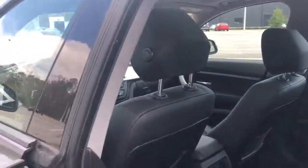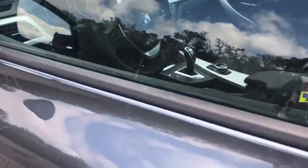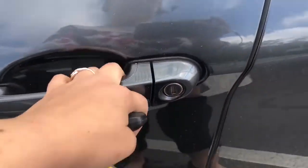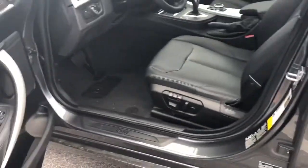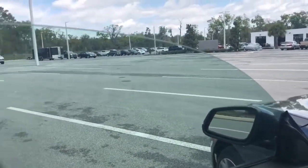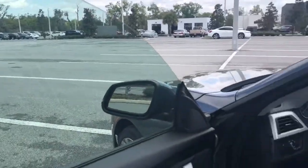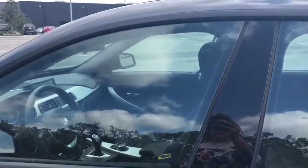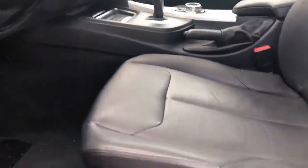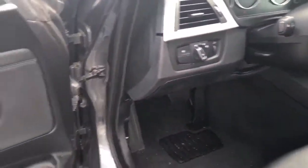You have your full moonroof. That is with your premium package. So you have your comfort access keyless entry. You also have your lumbar support with that. So here I can lock and unlock my car as needed. Something different about the Gran Turismo is that you do have the frameless windows. So it's going to go up and down, kind of like a convertible or a coupe. Just something different. You do, like I said, have the lumbar support. On here you have your power seats on both sides, memory on the driver's side.